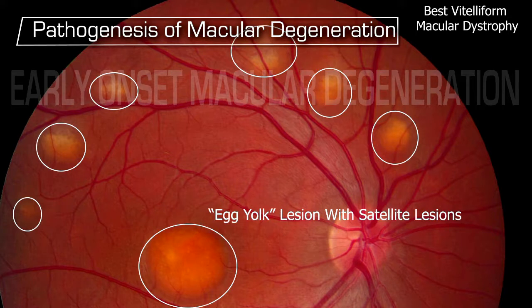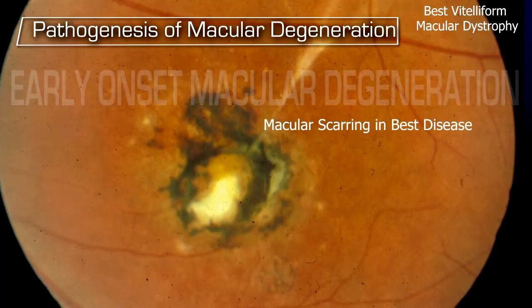Best vitelliform macular dystrophy is a rare disease, and the prevalence is unknown. This condition has been diagnosed in individuals of European, African, and Hispanic ancestry. Currently, there is no known treatment for Best disease. A gene has already been mapped to a human chromosome, and hopefully its function in the retina will soon be identified.